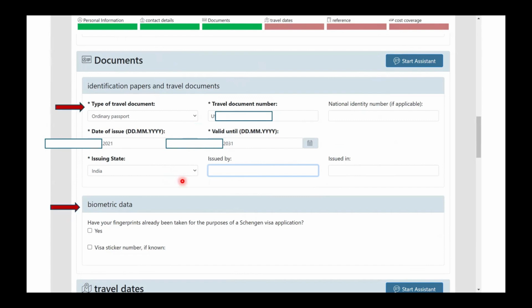The next is biometric data. What it asks is, have your fingerprints already been taken for a Schengen visa application? Now the tip here is that even though your visa was, let's say, 10 or 12 years back, my visa, I had another country, Hungary's visa, but that was 10 to 12 years back. So the answer to this is yes, even though later you will see that for biometric requirements, there is a clause that asks have you done biometrics in the last 59 months, but this is not that.